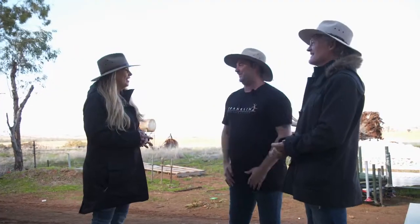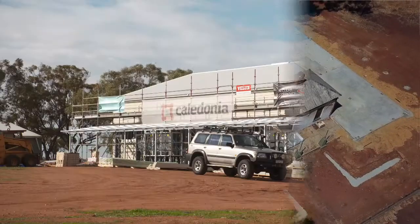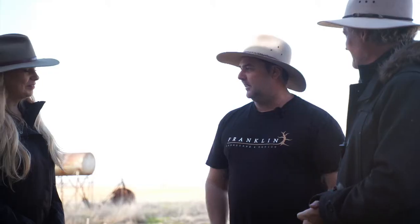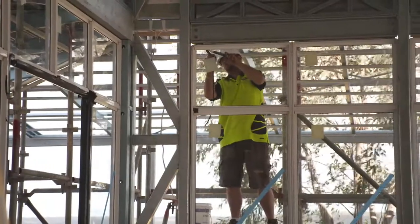Look at the progress that's going on here. I know. Since the last time that you were here, we literally just had the pad down, right? The concrete slab was getting done. Yep. And that was when it was all exciting. Now I'm looking at how big the job is and now I'm getting scared. Yeah, because this is a monster.